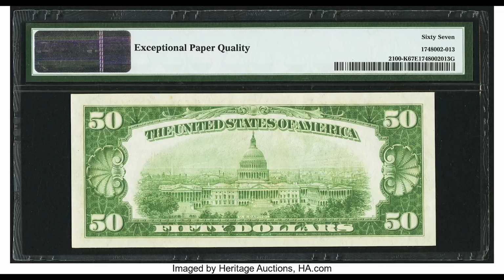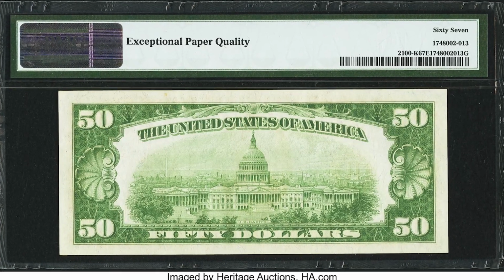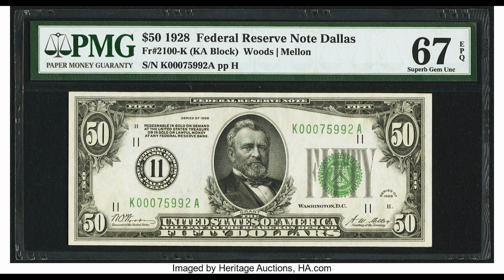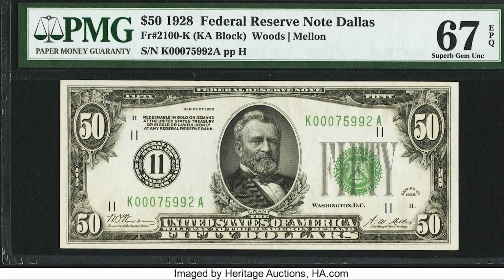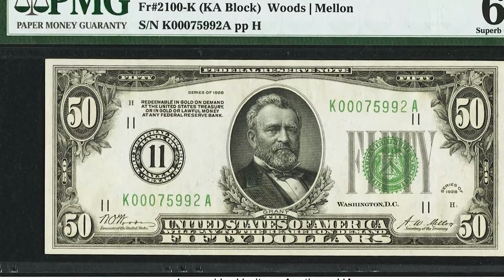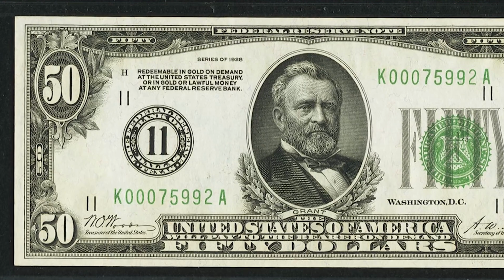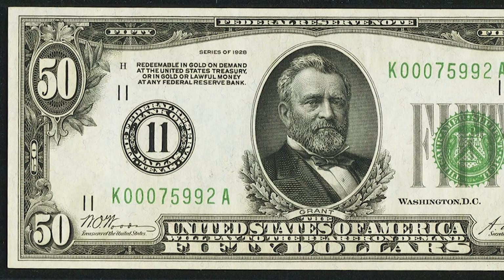So Dallas, Texas is considered to be a more rare and sought after district for the numeral type bills like this $50 bill. It all comes down to how many bills were produced, how many still exist that have not been destroyed over time. And the last thing that could increase the value of a note like this is if the serial number was fancy.